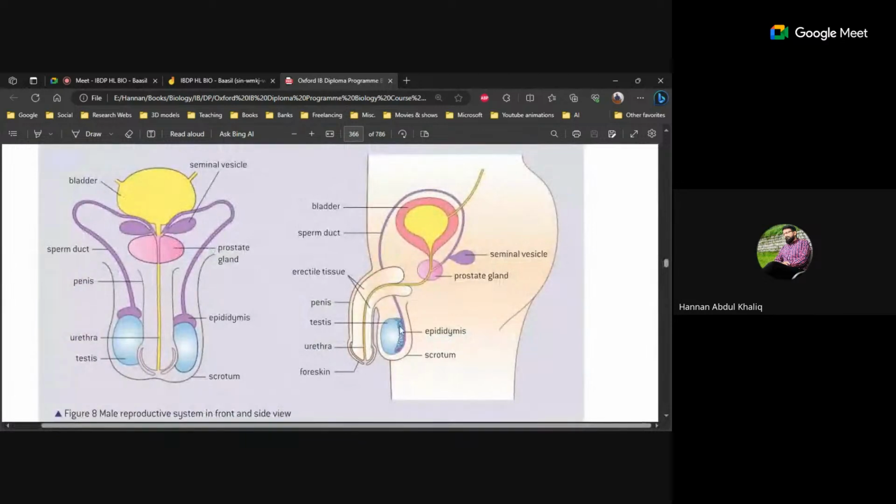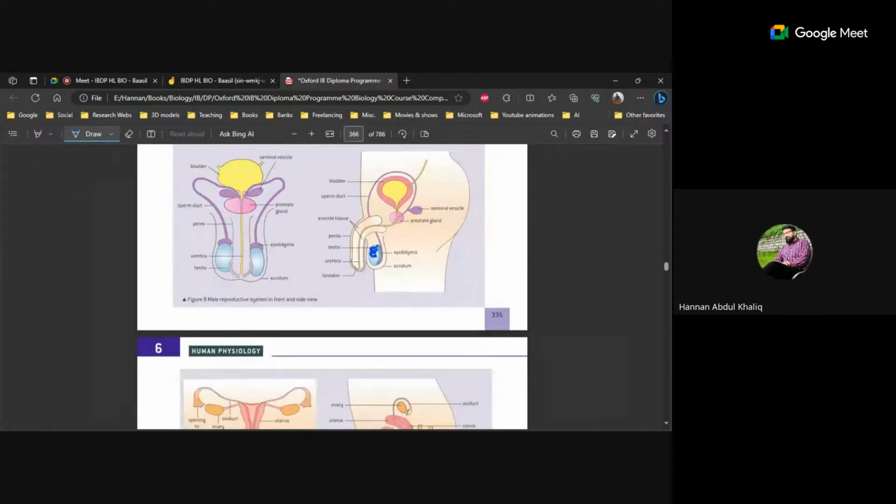These are the seminiferous tubules, the coiled ones, and this is the epididymis. The seminiferous tubules are joined with the epididymis. There are millions of seminiferous tubules, and all the sperms enter and pass through the whole epididymis and then enter into the body and then outside. So it follows this process and ultimately reaches the end of it.